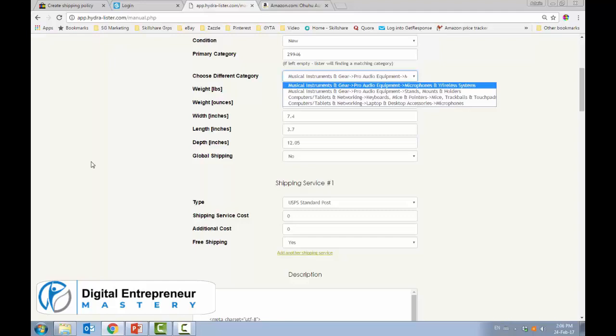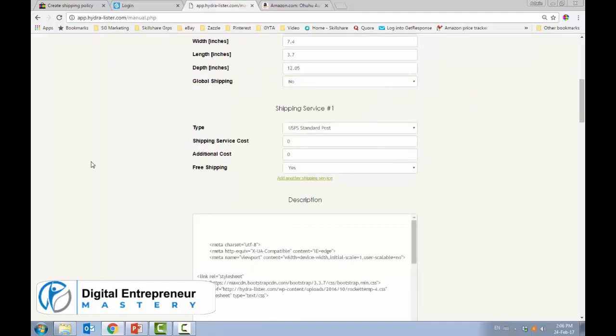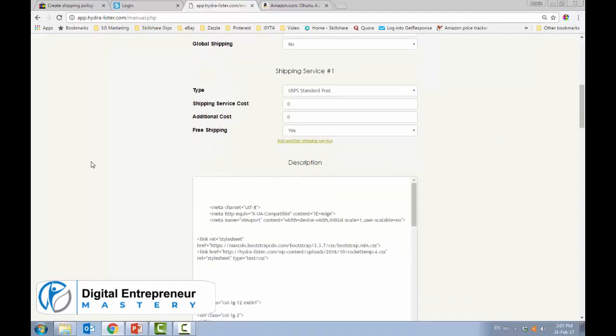Of course, they will give you the closest. So you can stick to this musical instrument, pro audio equipment, microphone or wireless system, or you can simply select this one, computer table network, whose subcategory is microphones. So I'll just leave it as is. All these fields are auto-populated. Don't need to worry about the shipping services.